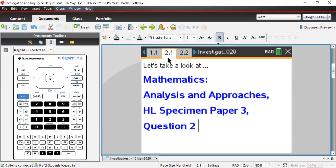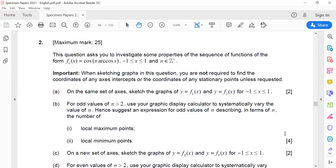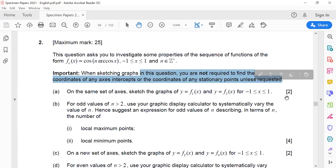Let's take a look at the question itself. I'm looking at paper 3, question 2, the specimen paper. We want to investigate some properties of the sequence of functions of this particular form, cosine of n times arccosine x, for x from negative 1 to 1, with n being positive integers. A good point to note is that we do not need to sketch the coordinates or indicate the axes; we just want to analyze what happens to this sequence of functions.